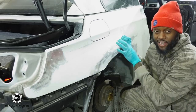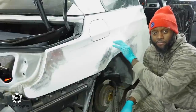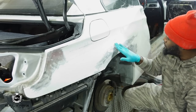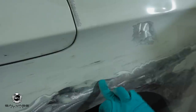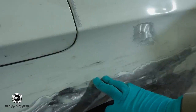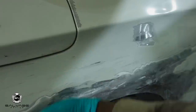However, it looks like someone has damaged and repaired this quarter panel before. All the dust tells me that there's lots of body filler underneath, and trust me, I've felt it. You can actually feel, let me see if you can see that. I'll bring the camera closer. If you look right here, there's a ridge. It's not too much, I've seen worse. However, it just makes me a bit curious as to what the damage was before. And they didn't do a good job on repairing the quarter panel before.